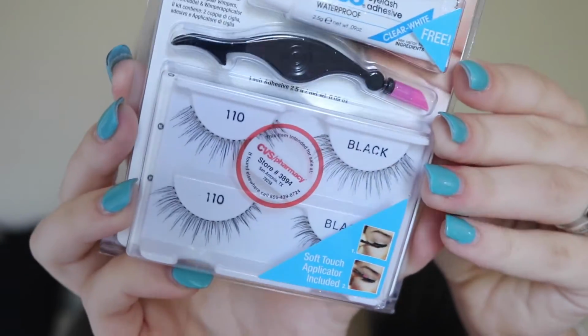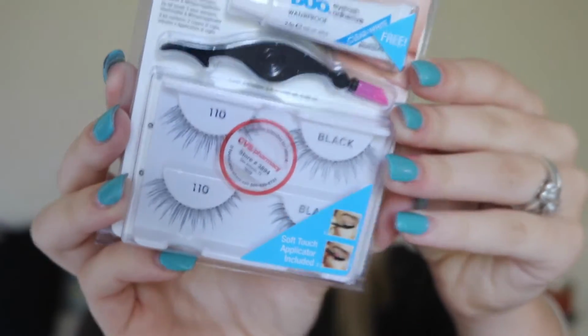The other thing in here is this Ardell Deluxe pack. They are the 110 lashes. It doesn't say anything about demi wispies or nothing. It's just the 110 lashes. It's a little pack that comes with the glue and the applicator. Like I just said, I'm trying to learn how to apply false lashes, so I figured I'd get the little starter pack. It would help me with the little tool and everything. So I'm hoping this helps. The lashes in here are really pretty and kind of more spaced out and fluttery lashes, so I figure that would be a good starter pack.